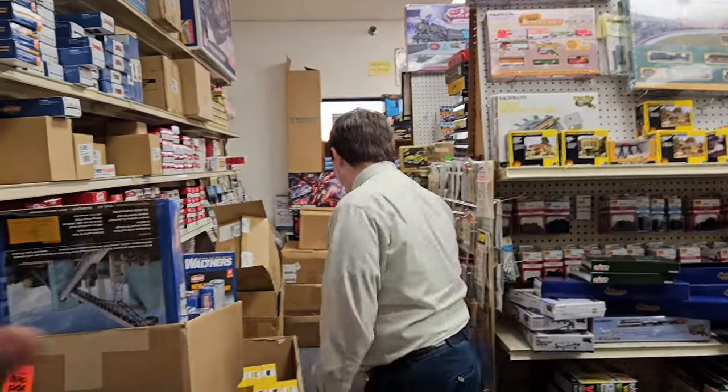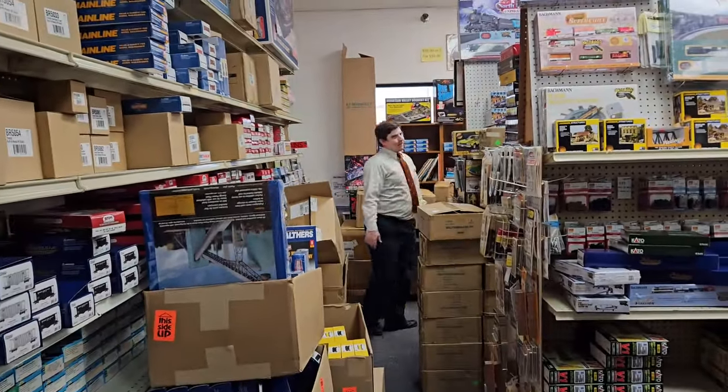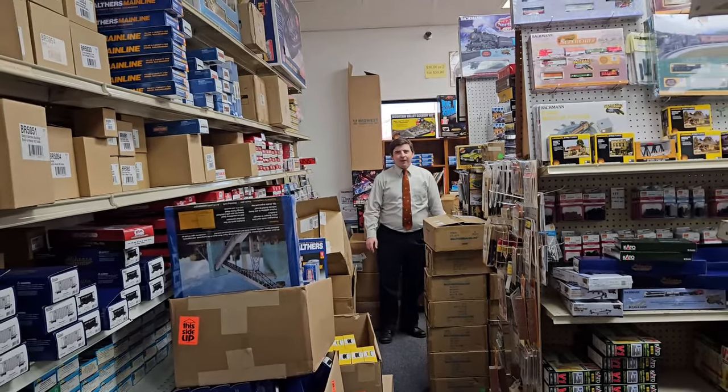Why do you keep backing up? Am I getting that fat that you need to back up? No, the storage is stacked with trains. Hold on. All right, am I in the shot now? Yeah, whatever.